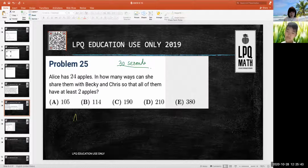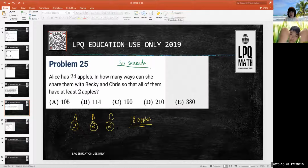Alice, Becky, and Chris are going to share 24 apples, and each of them has to have 2. So 18 apples are left. These 18 apples are going to be shared among the 3 people, but remember, every one of them could get 0 because I already gave them 2 each at the very beginning, since they all need to have at least 2 apples.